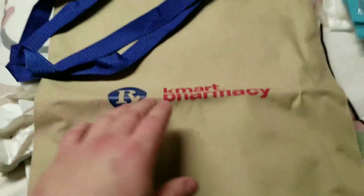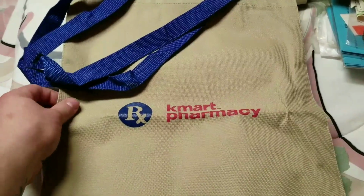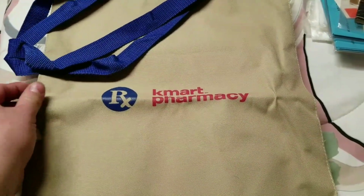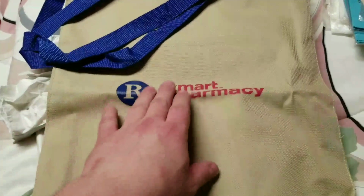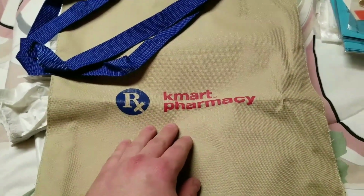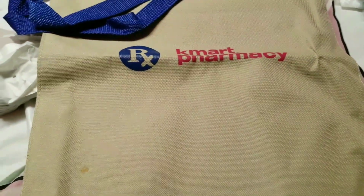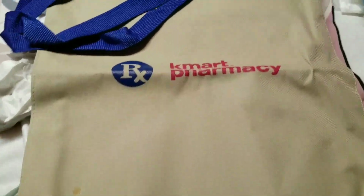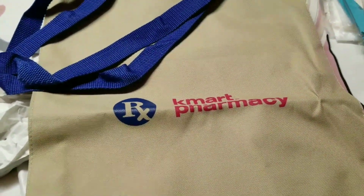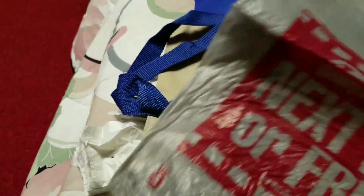I'll be honest, I don't remember where this came from. I think I found this at Goodwill Outlet, a Kmart Pharmacy reusable tote. Pretty sure I found this at Goodwill Outlet, and I think it was like, after the whole weight thing, probably 20 cents or 30 cents or something like that. But still, this was really, really cool. As soon as I saw Kmart Pharmacy, I grabbed that immediately. It has one little stain on it, but I'm going to see if I can clean that. I haven't really touched it yet since I found it. So I got that. Then here we go with some awesome plastic bags, guys.